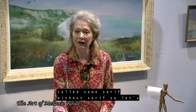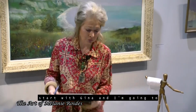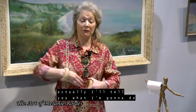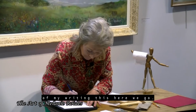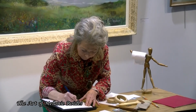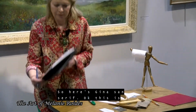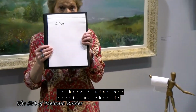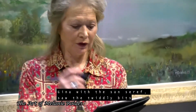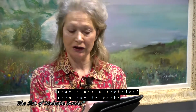Without serif. So let's start with Gina. And I'm going to, actually, I'll tell you what I'm going to do. I'm going to whip these bracelets off because they're going to get in the way of my writing this. Here we go. So here's Gina sans serif, okay? This is Gina with the serifs, or the twiddly bits. That's not a technical term, but it works, okay?